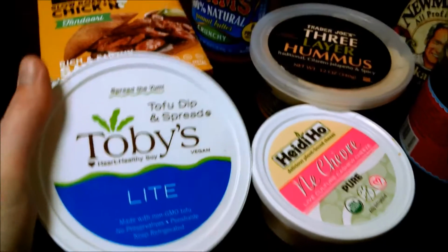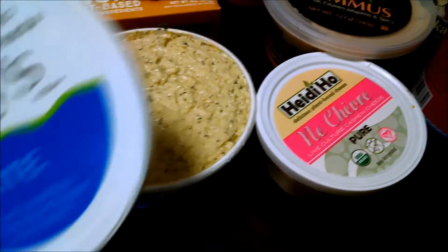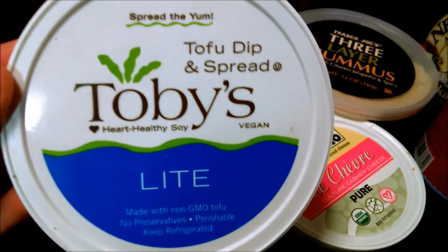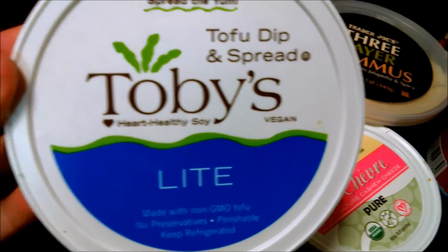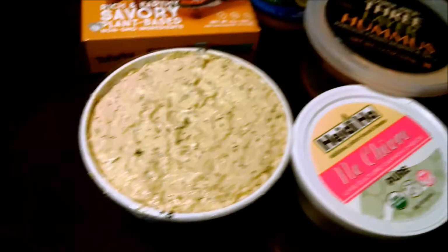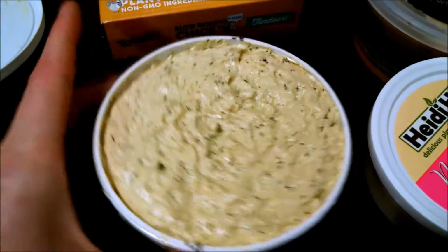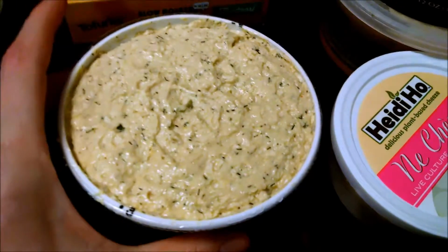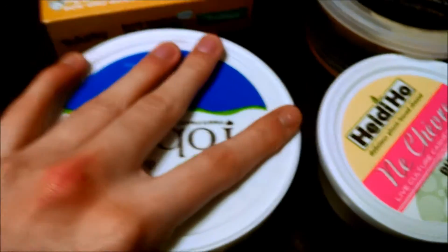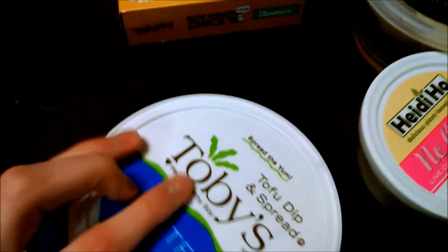One of the things I got for toppings for crackers and things like that is Tobys tofu dip and spread. If you've never had this, it's really, really good. I grew up calling it tofu pate. I think they changed their name to make it a little more approachable to people, but it really is just like a pate or a dip and spread. It's hard to describe how it tastes. My mom always said she thought it tasted like egg salad, which I don't. I think it tastes like tofu pate. I don't know. But I love it.